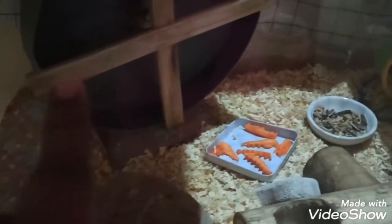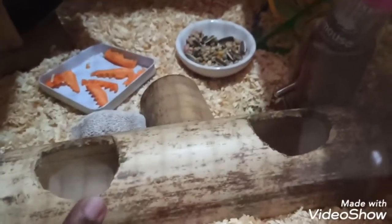Okay, as I said before, there is a bridge, there is a wheel, there is a tunnel, a water dispenser, and a potty. And this is the sand bath pot. So twice a day, actually, I give a sand bath. So I just cleaned it and put the pot inside the cage. I will be giving the sand bath tomorrow morning.